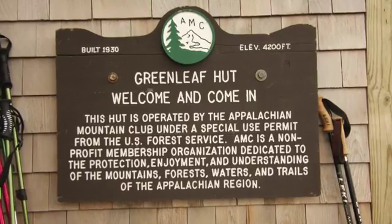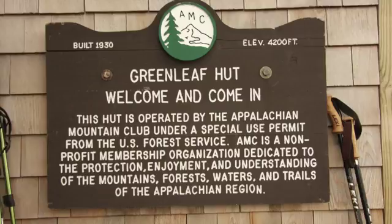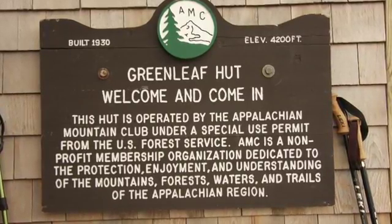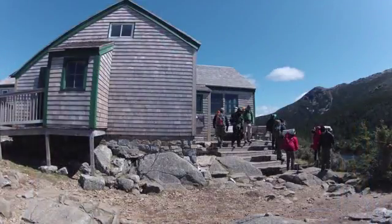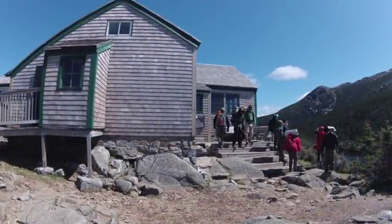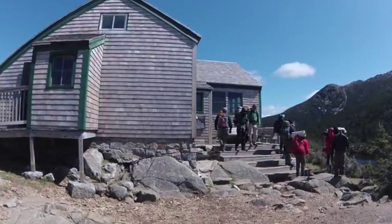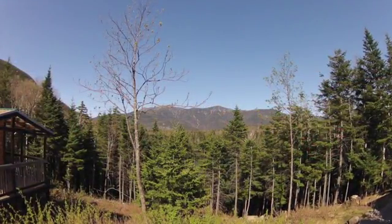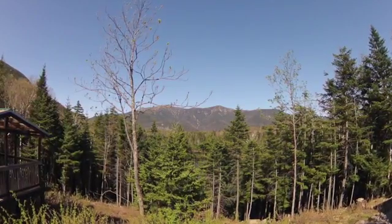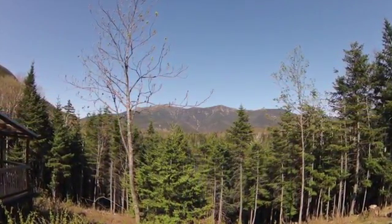Greenleaf Hut is located east of Mount Lafayette, which has 4,200 feet of elevation above sea level. Mount Lafayette is 1.1 miles from the hut. The trail between the two places is in tough condition. The first half of the trail was built on the west slope of Mount Lafayette, and it is full of stones. It's not easy to walk on. The second half of the trail ran through the pine forest in the lower shoulder of Mount Lafayette.